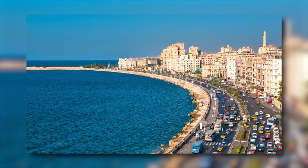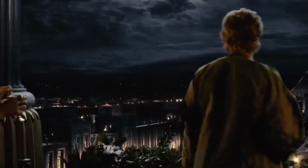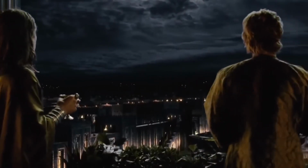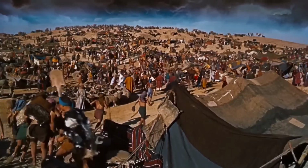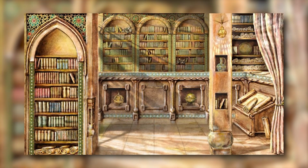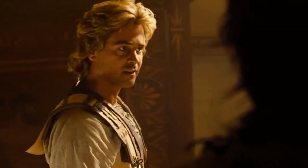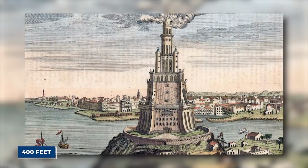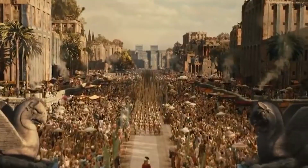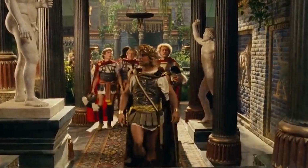He founded Alexandria on the Mediterranean coast, a city blending Greek brains with Egyptian heart. By 331 BCE, its streets were planned, and soon it housed the Great Library, pulling in scrolls from every corner of the world. A lighthouse, one of the seven wonders, rose 400 feet to guide ships. Alexandria wasn't just a city, it was a statement.